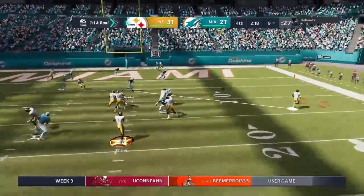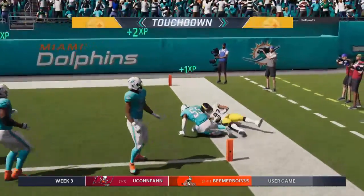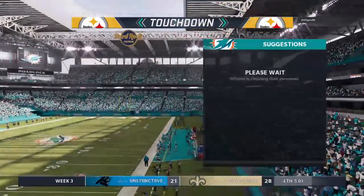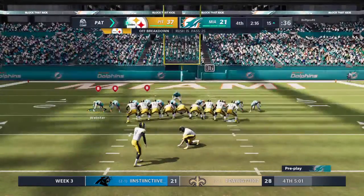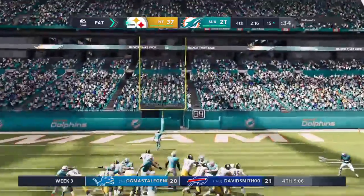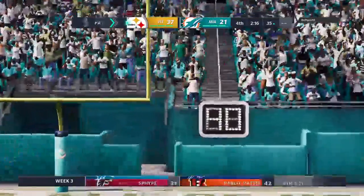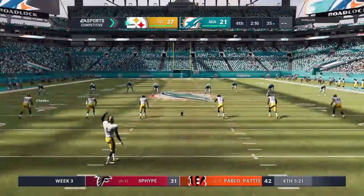Now they'll throw here out of the gun. Coleman has it here right side. And he's going to take it in for a Steeler touchdown. A 9-yard touchdown grab. And the Steelers are going to add on to their lead. Oh, I was just about to say he hadn't missed an extra point all season, but there it is. His first miss, no good.